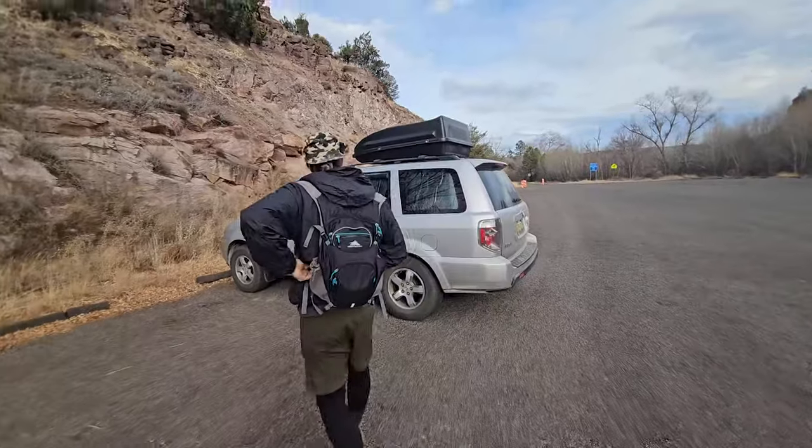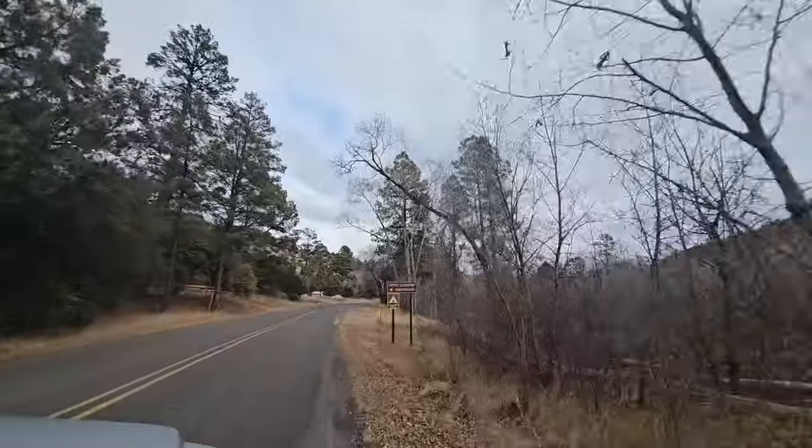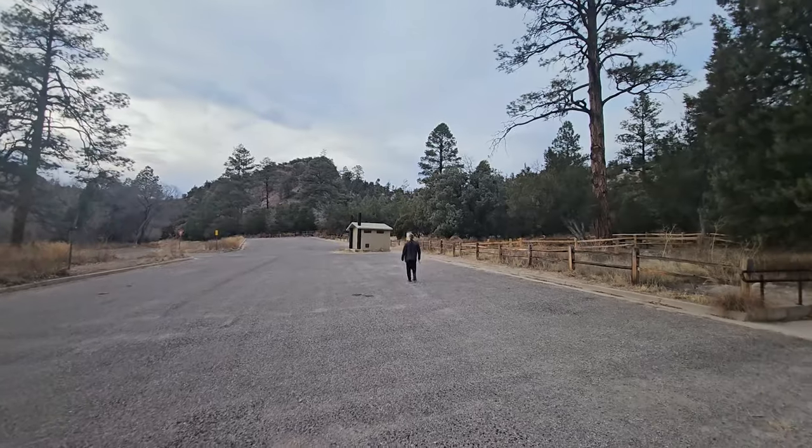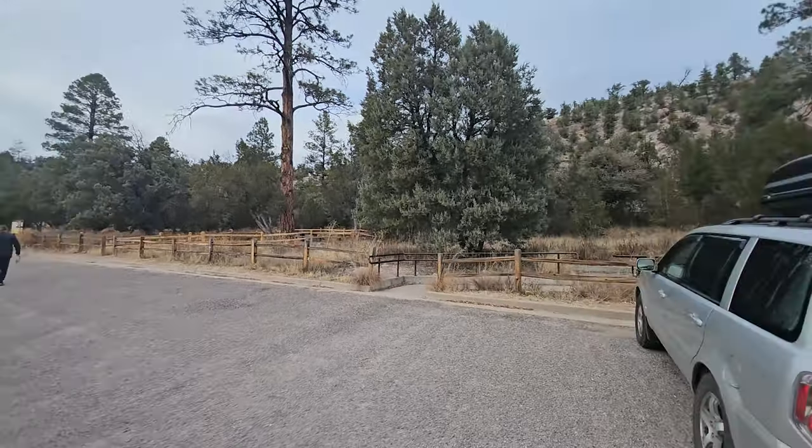And there she is, Honda. And we are back at the Upper Scorpion Campground. Lots of lovely picnic tables, vault toilets, and you can see we're only like 1,000 feet away from the end of the road, the trailhead. There's the cliff dwellings right there behind me. It was really cool seeing the cliff dwellings. It's incredible that they were built over 800 years ago.